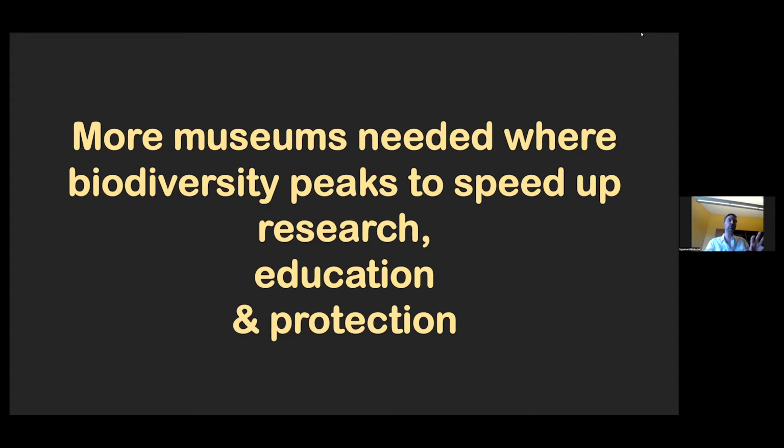And so that's why we need more museums where biodiversity peaks, to speed up research, but also education. And that's very important because we need to educate people in those regions by showing them, look, you have so many things that you can be amazed by, that you can appreciate. And I think museums are a fantastic way to do that, and then increase the protection, because knowledge leads to better protection.